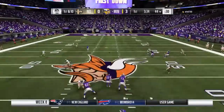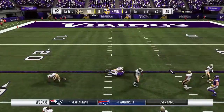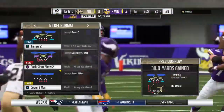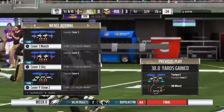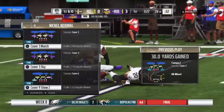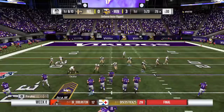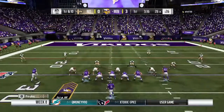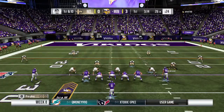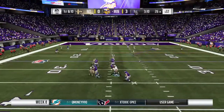On 1st and 10, Cousins. Wide open receiver complete. And he'll go down, but not before getting this inside the 30. Give him 30 yards there. We just saw him hit a big play there on a deep post. And most of the time, the post isn't available because usually you have defenders in the middle of the field. But if you throw enough curls and crossing routes and underneath routes, I know from experience, they get tired of watching those balls get caught. They start to creep up a little bit.